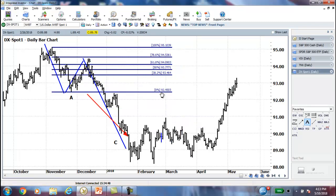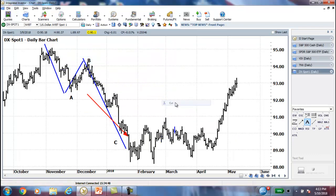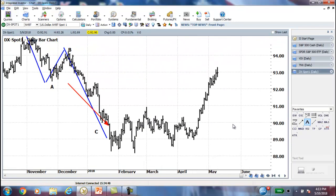You know this because we talked about this way back in the months of February and March, even into April, with this sideways move, that it really didn't make any sense with the fact that interest rates were going up and the dollar wasn't being supported. Why not? Well, we finished that zigzag to the downside with the extended C wave. You would expect a period of correction, and that's exactly what we got.